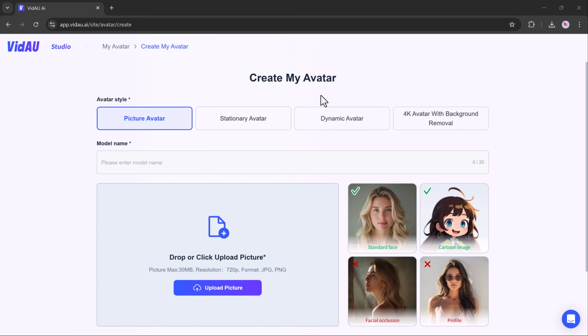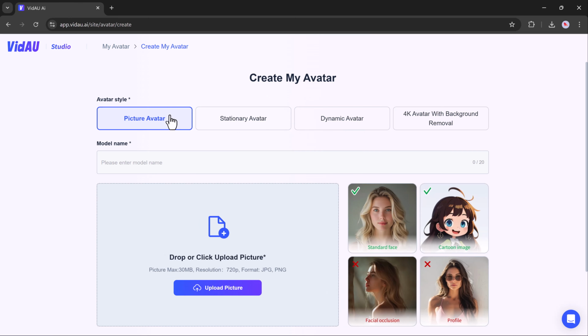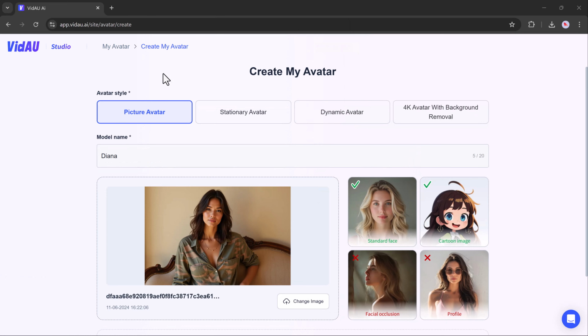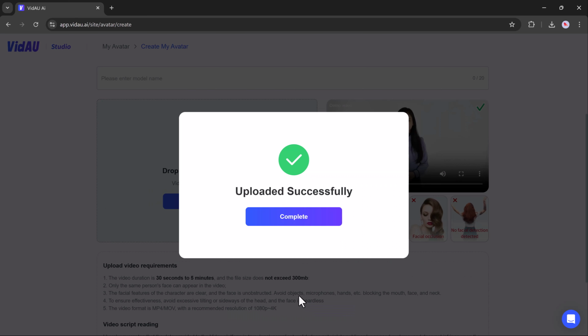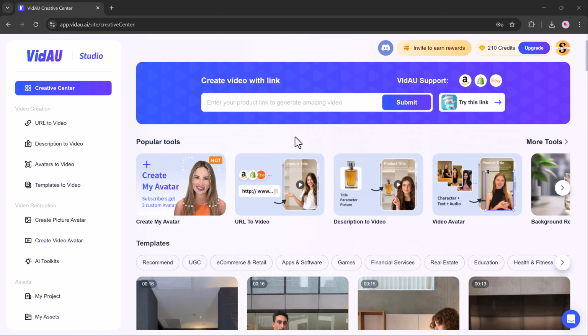VidAU's Create Picture Avatar feature allows users to generate personalized avatars from a photo. Simply upload a picture and the AI transforms it into a customizable avatar that can represent you or any character you desire. You can adjust facial features, clothing, and accessories to match the desired look. Once created, this avatar can be used in videos, presentations, or social media content.